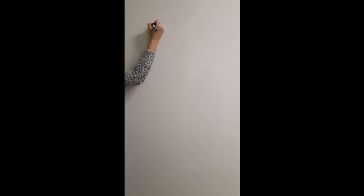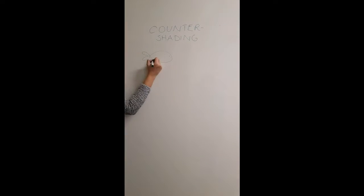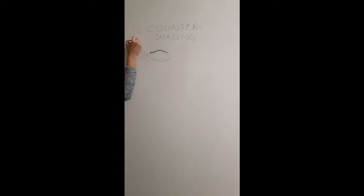Fun fact, some of the animals in this zone have countershading. It's when an animal is light on its underside and dark on its upper parts. So when a predator looks down at a countershaded animal, it blends into the darker waters. When a predator looks up at the countershaded animal from below, the light underbelly disappears into the light.